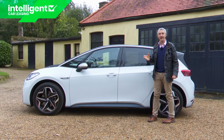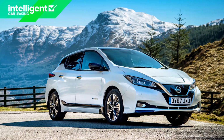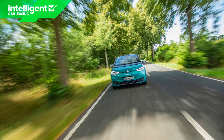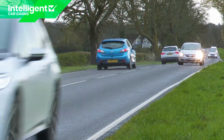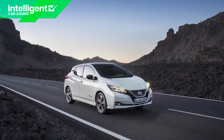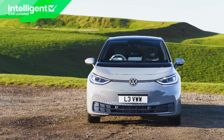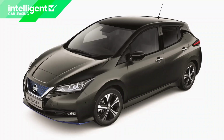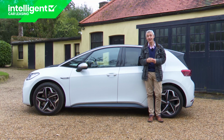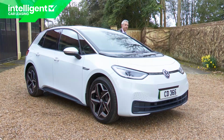In terms of what is directly comparable, well, the ID.3 has its sights very firmly set on the current market leader, Nissan's Leaf, and it looks well placed to severely trouble that Japanese model. A base spec ID.3 Pure with the 45 kilowatt-hour battery and a range of just over 200 miles doesn't cost much more than a base spec Leaf with a 40 kilowatt-hour battery and a meagre 168 mile range. And an ID.3 Life with the 58 kilowatt-hour battery and a 263-mile range undercuts a Leaf e+ with a 62 kilowatt-hour battery and a 239-mile range by around £4,000.